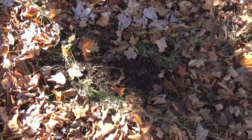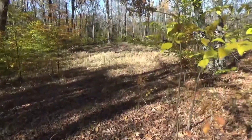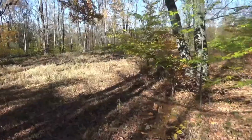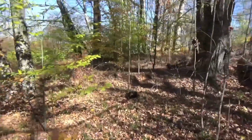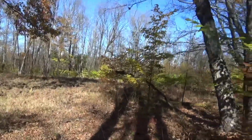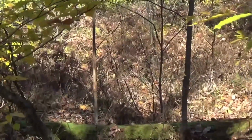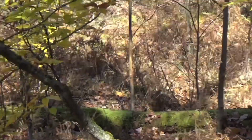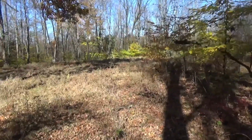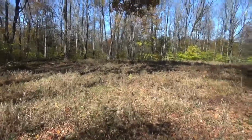Tracks look pretty small. I mean, that's pretty fresh. Within the last day, I'd say. But it appears to be a younger buck. There's lots of old rubs. There's another old rub. This might be a spot during the rut. Oh, there's a nice rub. That's a better rub, a little taller. I think there's a couple bucks that check this area. It's making me think that there's probably doe bedding very close to here.